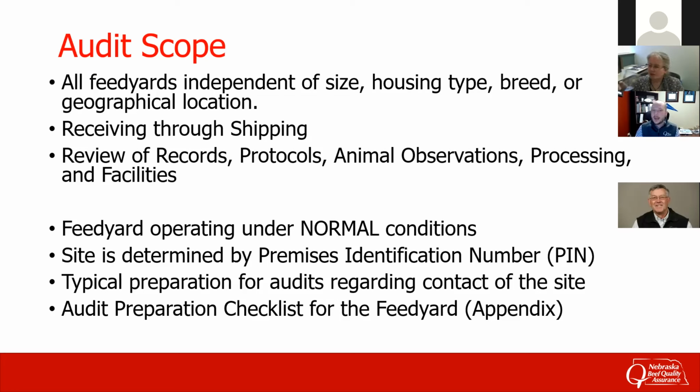So let's look back to 2019. We had a lot of flooding here in Nebraska. We had a lot of wet pens. If you were subject to an audit during that period, you could contact the auditing client, so Tyson, Cargill, whoever it might be, and let them know, hey, we're not operating under normal conditions right now. We're really wet. We're trying to deal with a natural disaster currently. Can we reschedule this? Now, a lot of those organizations will oblige to that.